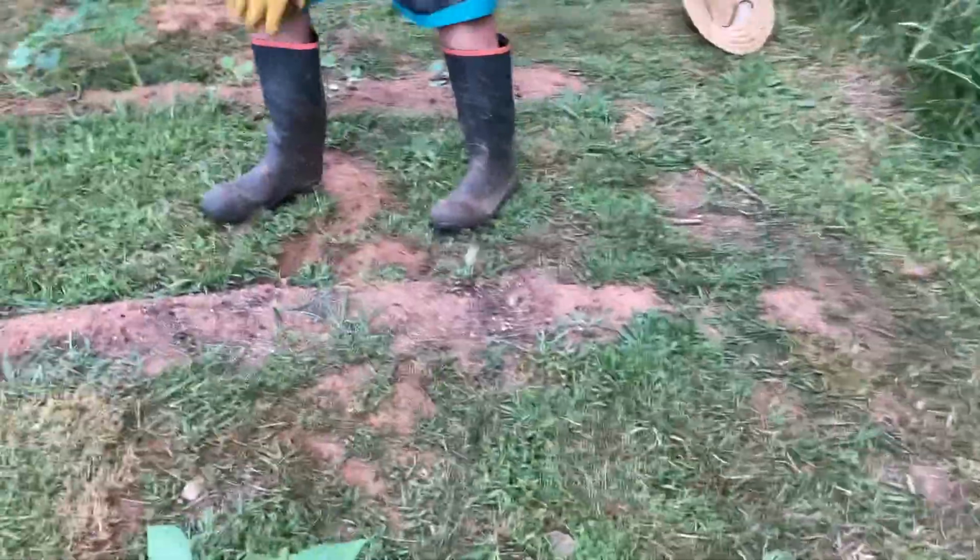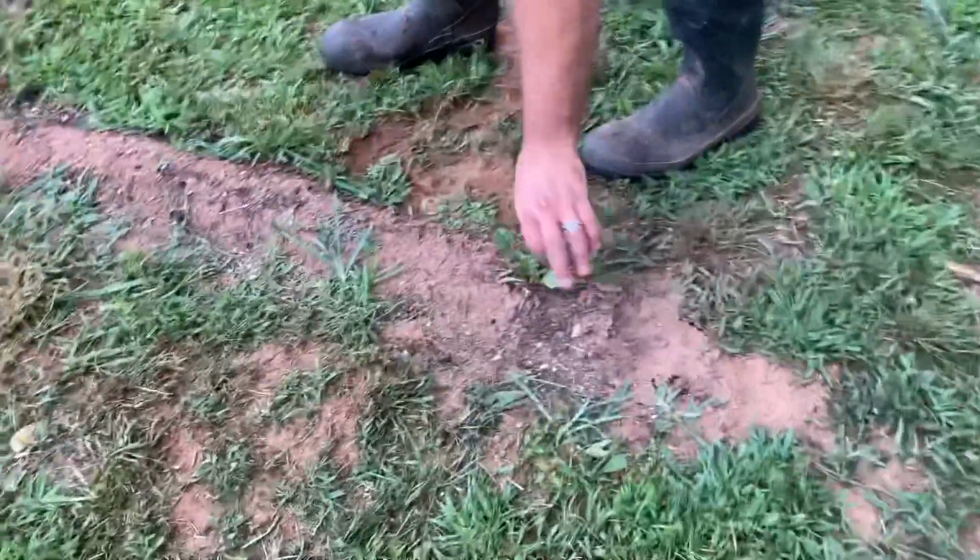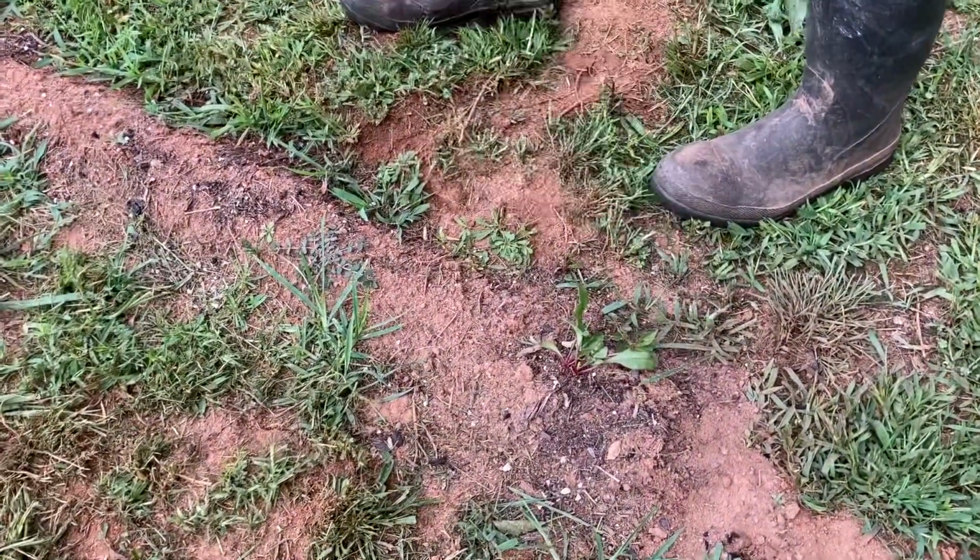And try to do some beets. They're not doing well at all. Here's a couple beets here, but that's about it. Nothing grew of the beets.